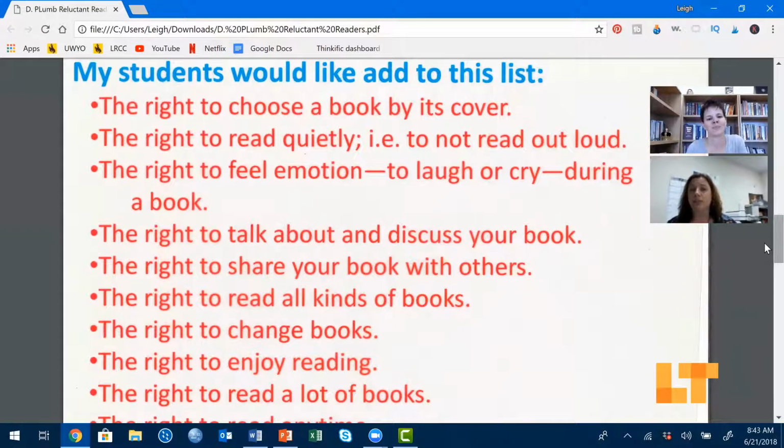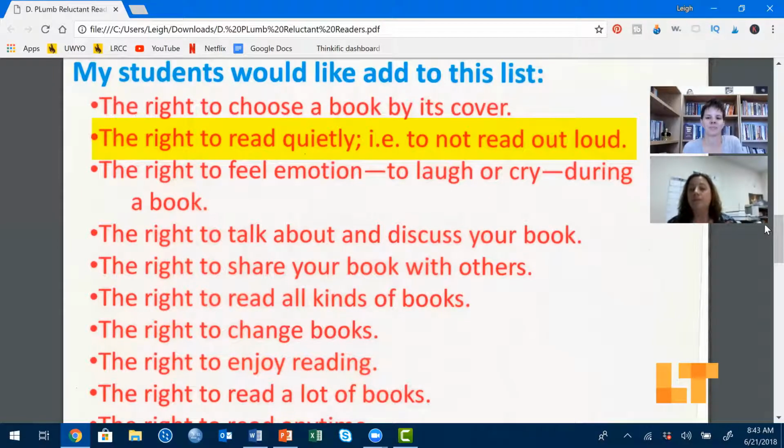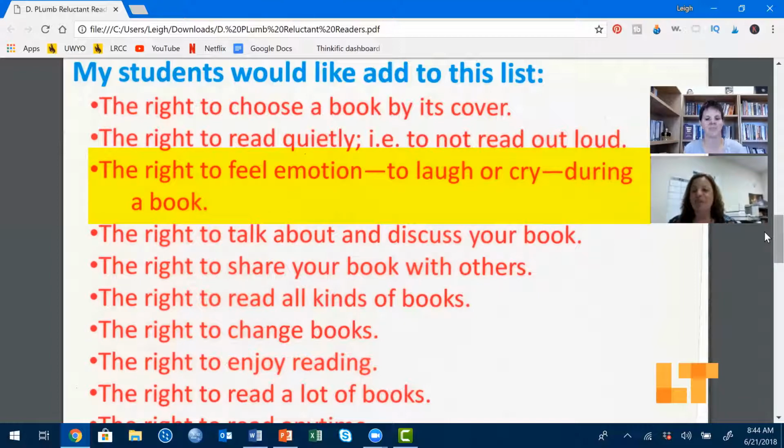The other one that I think is really important is this right not to read out loud. By that they meant that we wouldn't force them to do that kind of popcorn thing where you call on them and put them on the spot. Mm-hmm. I think that one's really important. And the one that I think was maybe the most surprising to me was this right to feel emotions while you're reading. When I asked them to help me generate this list, most of my kids had never read a book that made them feel something. And so when it happened to them, they were amazed and thought that this was something we should share with other teachers and other kids, that it's okay to laugh or cry while you're reading a book.